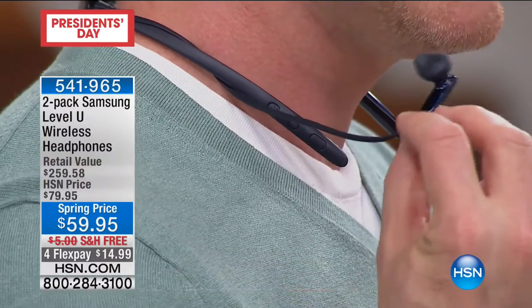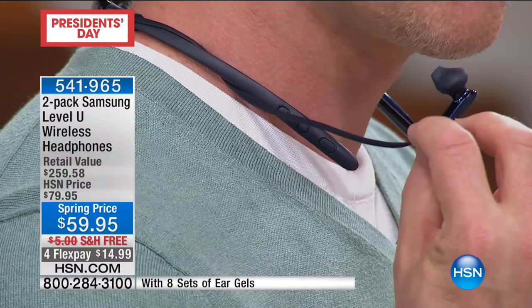Because at the end of the day, it's these earbuds. Customizable. You get certain gel tips, but also, get this, 11 hours of playback, 10 hours of talk time, because it has built-in dual microphone with noise reduction, which is also great. And do you want to do the standby?